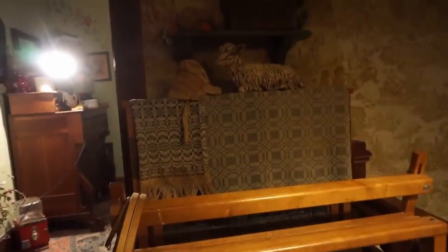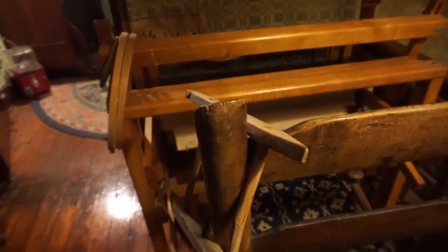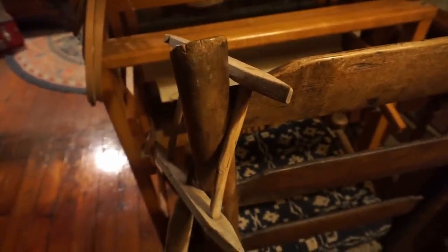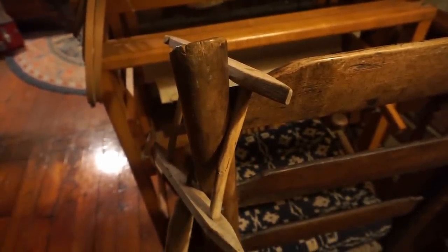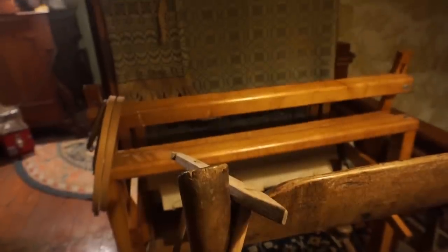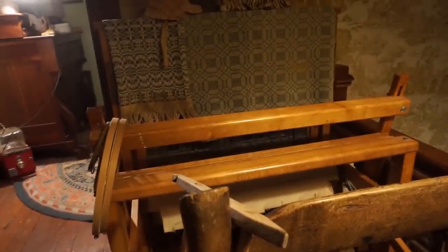I purchased this little La Claire loom from a weaver from our craft guild, and I have still not mastered this loom at all. I have a long ways to go before I can figure the whole thing out. But it's a perfect place for it because this is a room full of sheep and wool and weaving and all sorts of natural things like baskets and birds and lovely things like that.